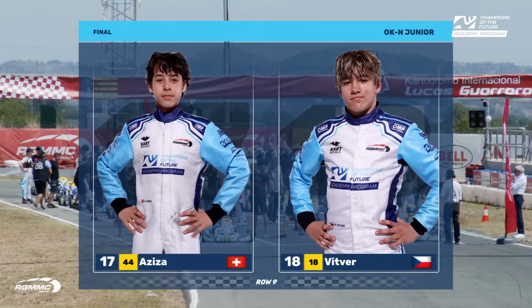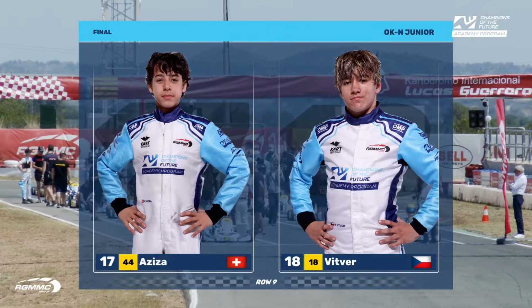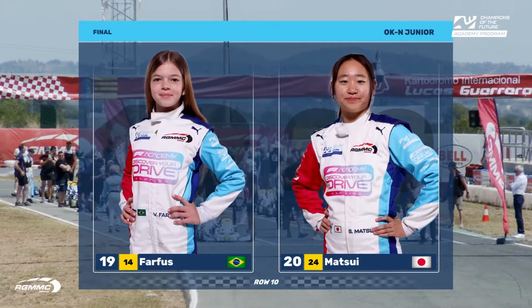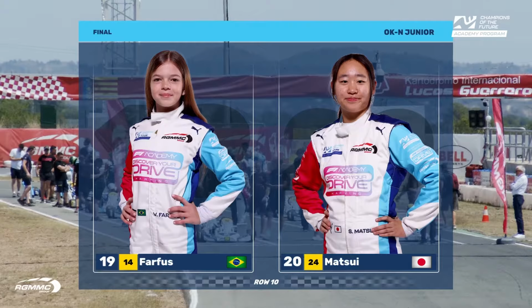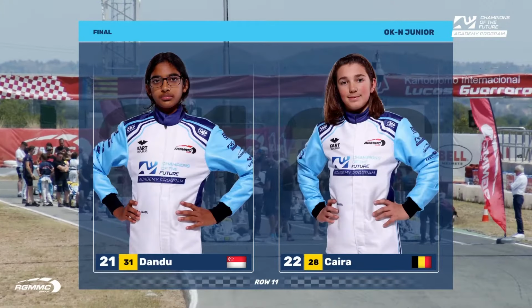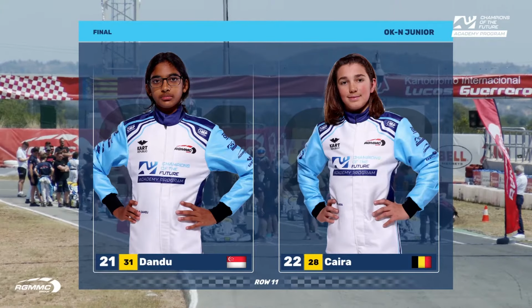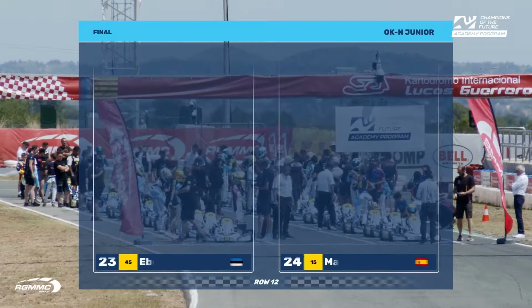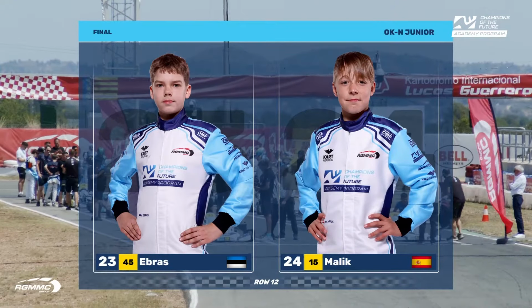Kees Azizer and Mertens Witwe go from row number nine. They will have the likes of Victoria Farfus and Sara Matsui on row number 10, an all-row lockout for the Discover Your Drive Initiative drivers. Sujana Dandu and Flavio Carrier go from row 11. They will have the likes of Christian Ebras and Nilis Malik starting on row number 12, just behind them.